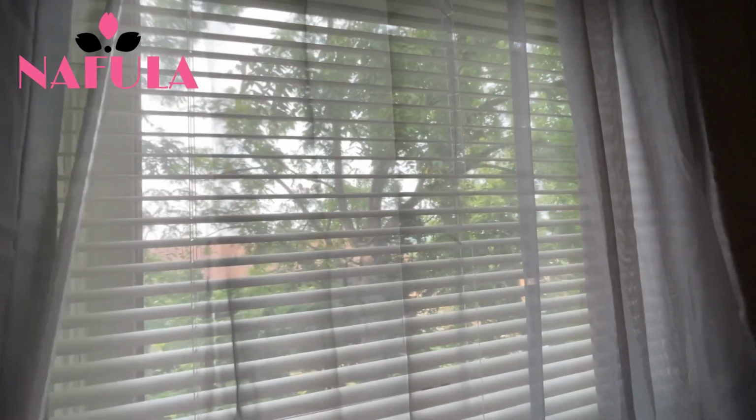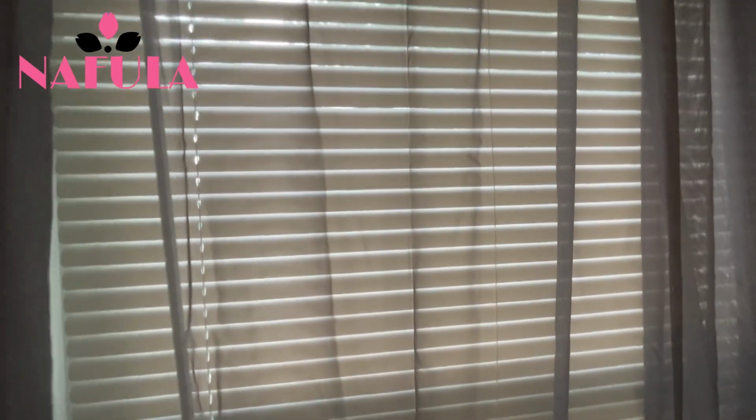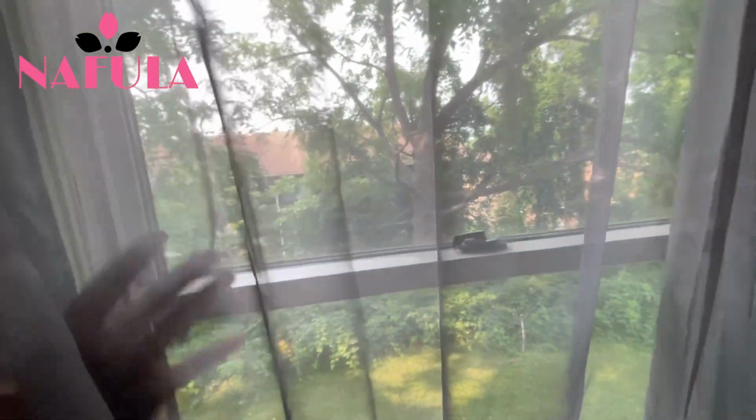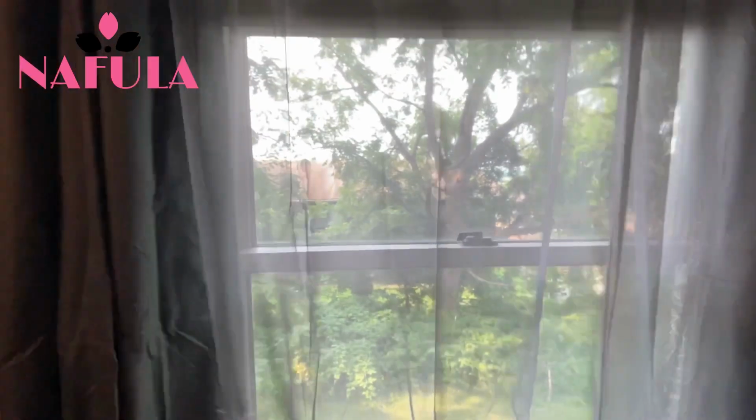And then you have a sheer in the middle, and then these are light-darkening. So when you close it all the way, then it's like nighttime. So we'll just open it up. And also, if you want, you can open the blinds and then close them like that, depending on what you want to do. And with these blinds, when you press down here and lift it up, it just slides up. See the way I'm sliding it? So if you want to look at nature, you can go ahead and do that. So that is our window and our curtain right there.